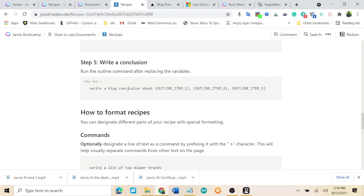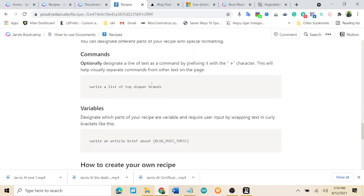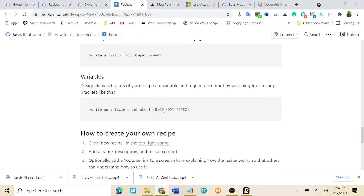Write a conclusion, write a blog conclusion about item 1, item 2, item 3. How to format recipes and designate different parts. So again, I'll make another video later just covering recipes, but I'm not gonna spend the rest of my day fighting with this thing right now. So I'll learn it better to teach you better, to be more specific. Designate a line of text as a command by prefixing it with that character. This will help visually separate commands.